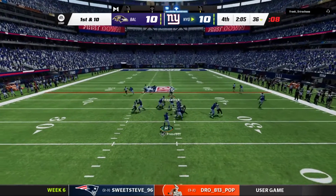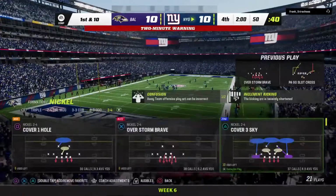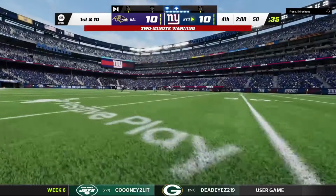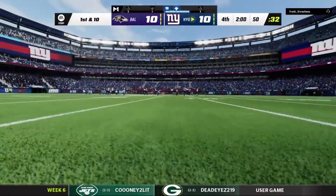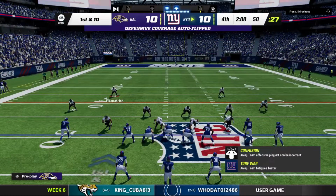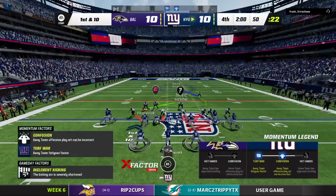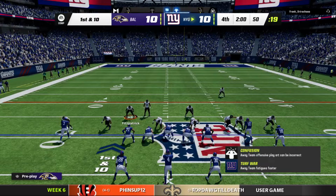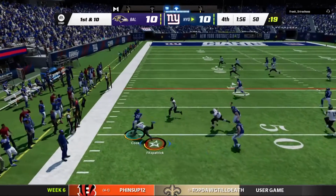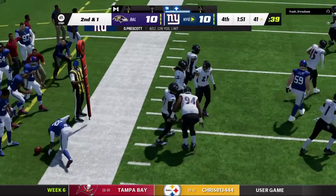Play action now, Prescott. And he's got it complete to Anderson. And he's got a 1st down as he's going to be taken down. But a very nice pickup there just in front of the 2-minute warning. Prescott now from the 50. Setting up the screen for Cook. And he's going to get a solid gain of 9 before being brought down.